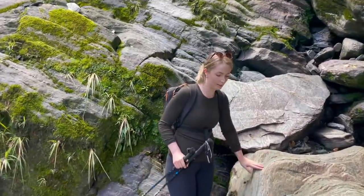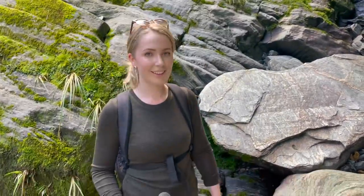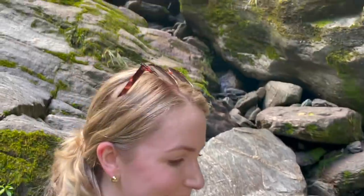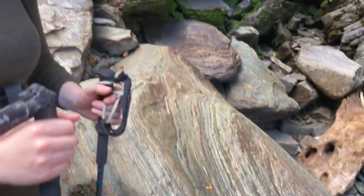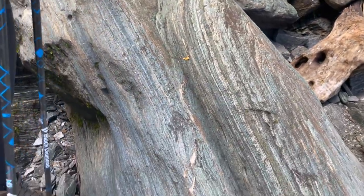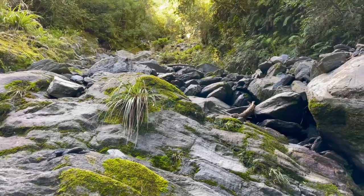In a past life, Arna wanted to be a volcanologist. Oh, sick. But she's terrified of volcanoes, so it was a bit of a love-hate relationship. Yeah, I think they're fascinating. Yeah? It's so connected to the land here, so spiritual, isn't it? What sort of rock is this, Arna? Sedimentary rock.